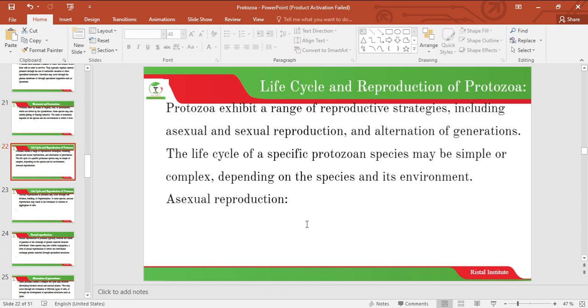Let's look at the life cycle and reproduction of protozoa. Protozoa exhibit a range of reproductive strategies, including asexual reproduction, sexual reproduction, and alternation of generations. The life cycle of a specific protozoan species may be simple or complex, depending on the species and its environment.